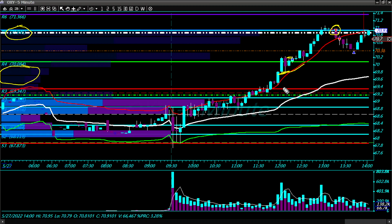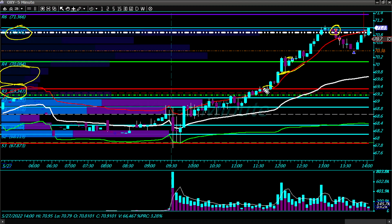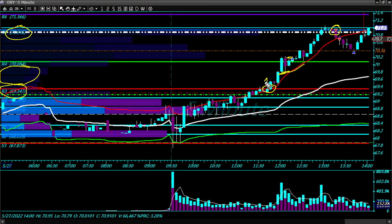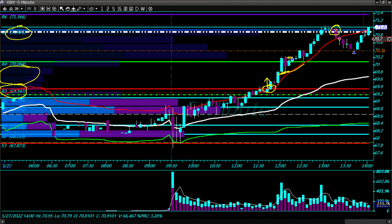R3 is right here at 69.34, and upper VWAP is right there as well, crossing over. So we got that breakout right here. That would have been a nice entry. It's like a double resistance breakout. So that would have been a nice entry right there.